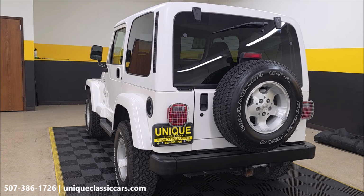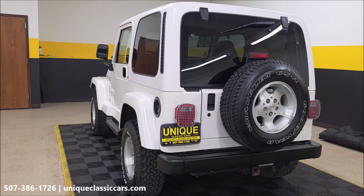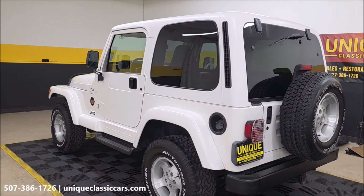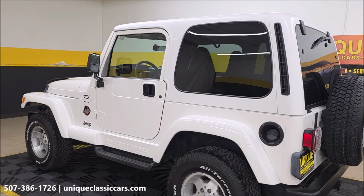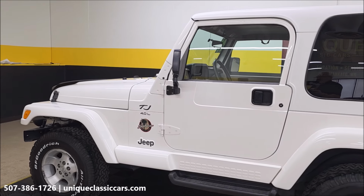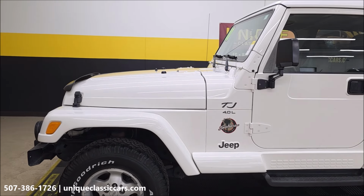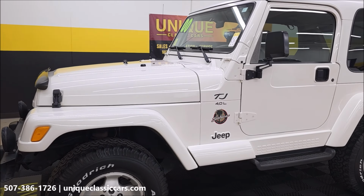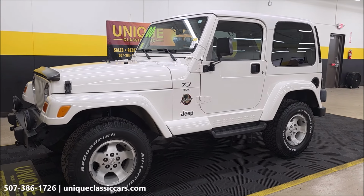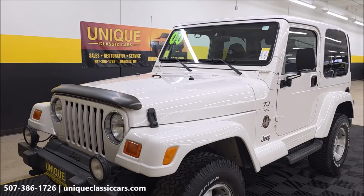A couple other notes from the technician. Brakes 70% in the front, 60% in the rear, all good there. And complete exhaust system with catalytic converters intact. 4x4 transfer case working perfectly. Cruise works, front and rear differentials, as well as the transfer case. All the fluids full, good shape. So this one's ready to go. Turn the key and go.